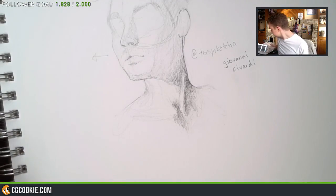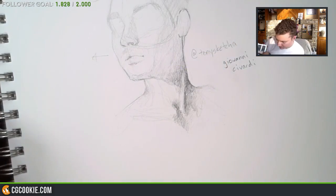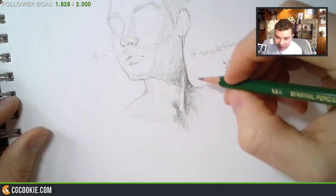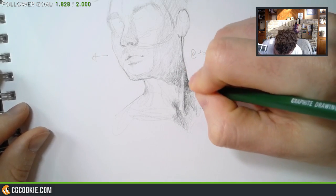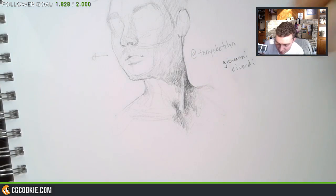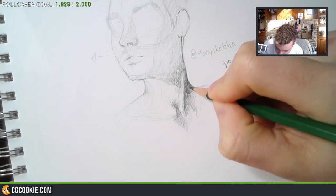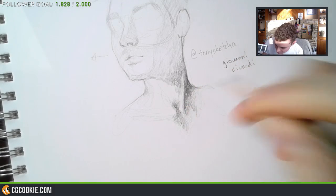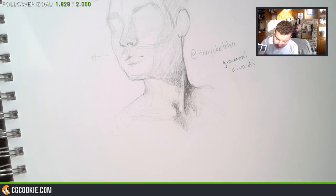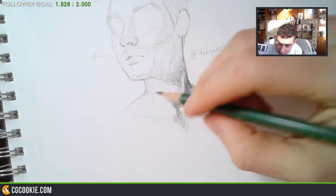All right. So let's keep going here. So when drawing the neck structures, as much as I would love to do what Giovanni and Toby Fox do and keep the shadow value pretty consistent all the way throughout, I'm going to actually play with more of a realism and look at where areas are a bit darker and where they transition into the lighter areas.